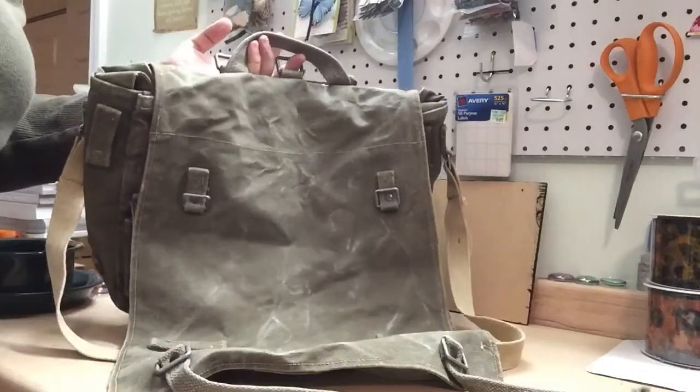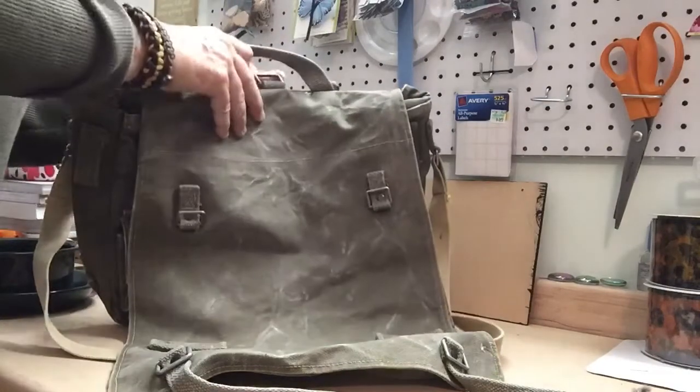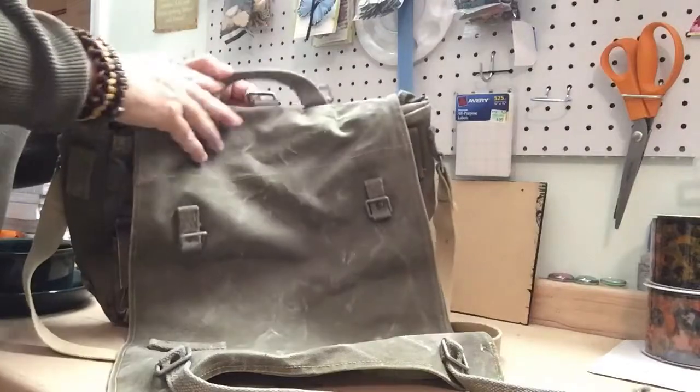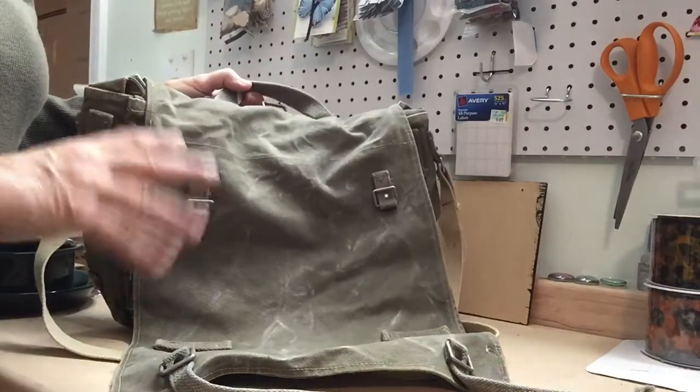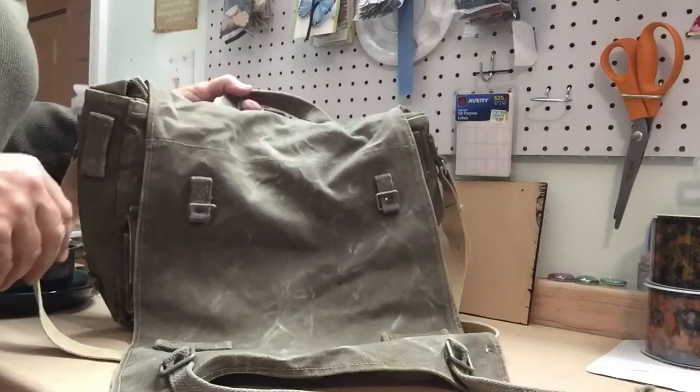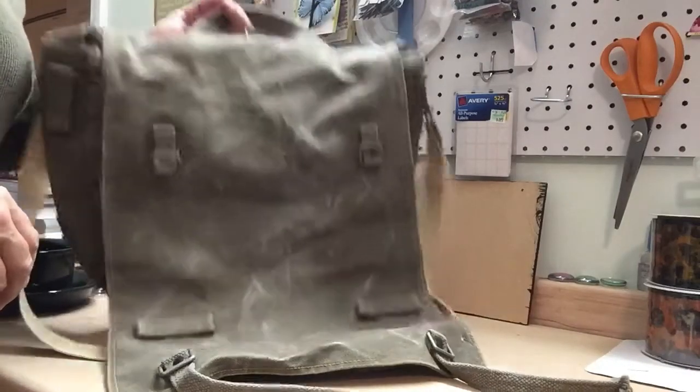And you have to pick it up. When you see it like that, all lonely and sitting there by itself, you know nobody in their right mind wants it. But there's us bushcrafters and people in our genre of what we do and what we like that are just dying to get our hands on this stuff. The vintage stuff is always the best.